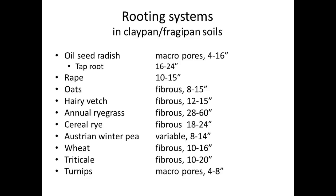So annual ryegrass developed specifically for fibrous roots and deep rooting, and it loves acid subsoils. Where it's produced for a seed crop, the subsoil pHs and the surface pHs normally run between 4.6 and 5.2. So the seed has been developed to grow in acid conditions like most of our claypan soils are. In my area, most of our subsoils are running 4.7 to 5.2. That's why ryegrass grows real well. That's why I brought it to the Midwest to work with it, because it likes acid soils.